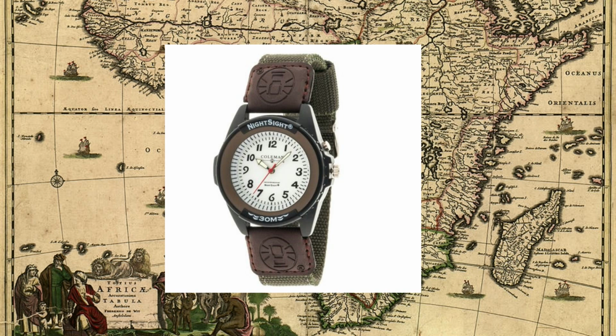And some of them have a luminous face, so you can look at it at nighttime if you need to know what the time is at 3 or 4 o'clock in the morning for some reason. But that's the kind of watch I take with me. And at the end of the trip, I usually just give it away to someone. So don't wear anything flashy or shiny that might look expensive.